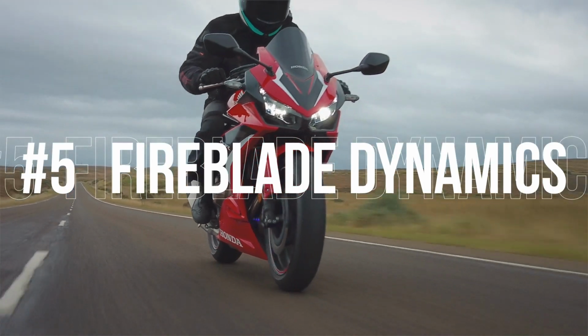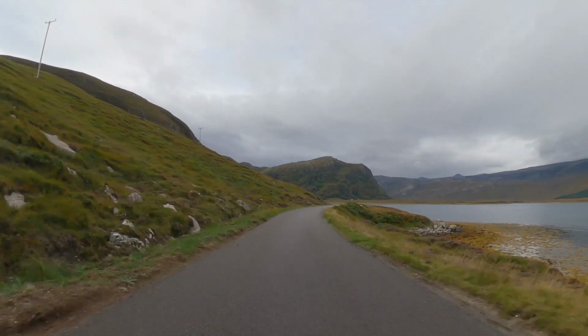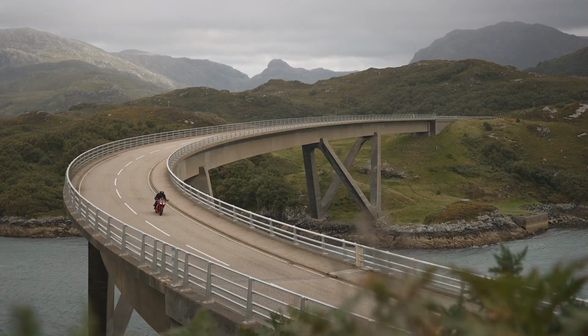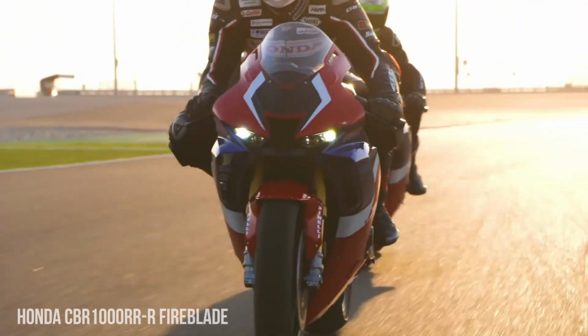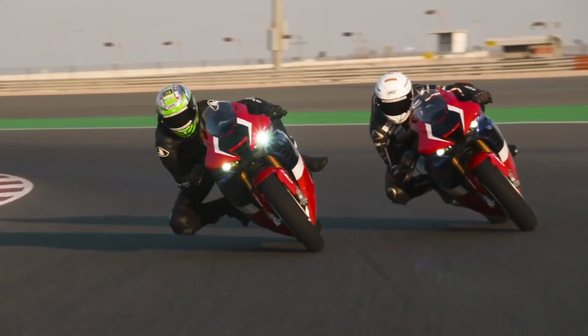Number 5, the Fireblade dynamics. Now, style-wise, the CBR500R is starting to really shape up as a baby Fireblade. Little winglets feature here with clip-on bars, a low 785mm seat height, and the riding position is all truly sporty. The only thing missing is a massive growl from an otherwise lively motor. At speed, it errs on the side of smooth rather than raucous.